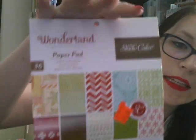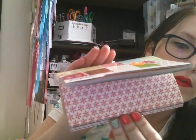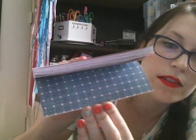I love Studio Calico, so I don't know why I didn't get this. Oh, I didn't get this because I was doing my December daily with Sleigh Ride. This is only $2, normally $6, and this is the Wonderland by Studio Calico. And there's always going to be a Christmas every year, so.